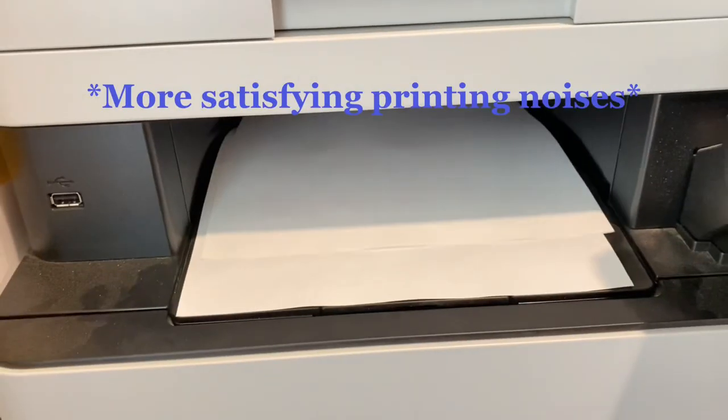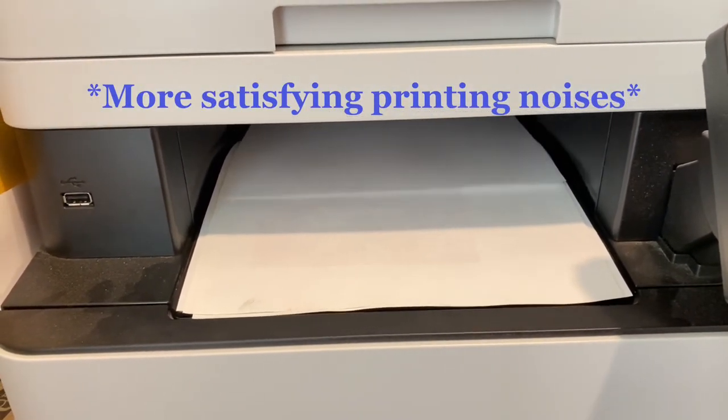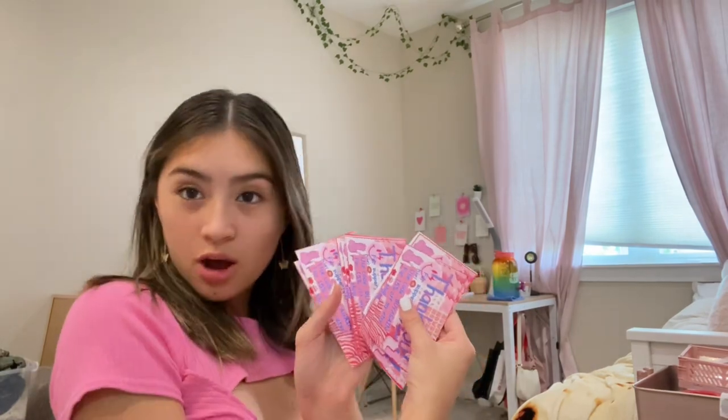Also, I just realized that I ran out of the thank you card, so I'll be printing more out. So I basically had to cut all of them out, but I made a bunch, like there's a lot. So yeah.